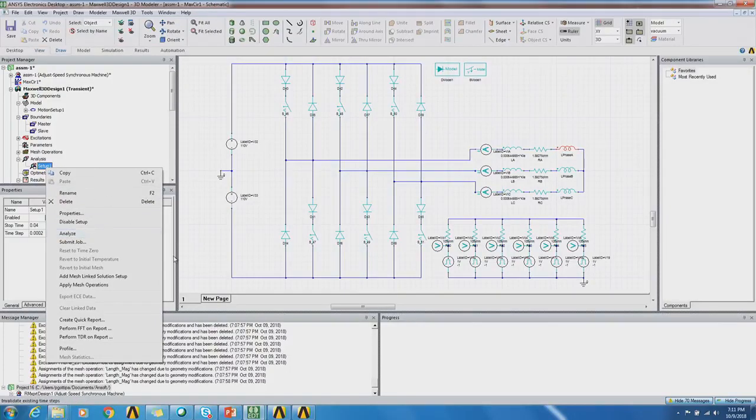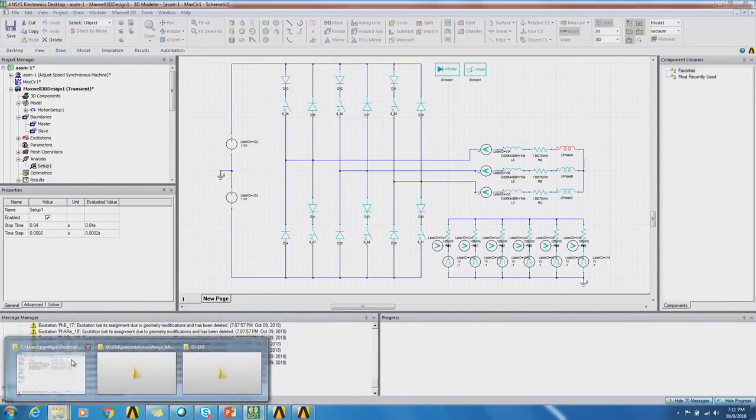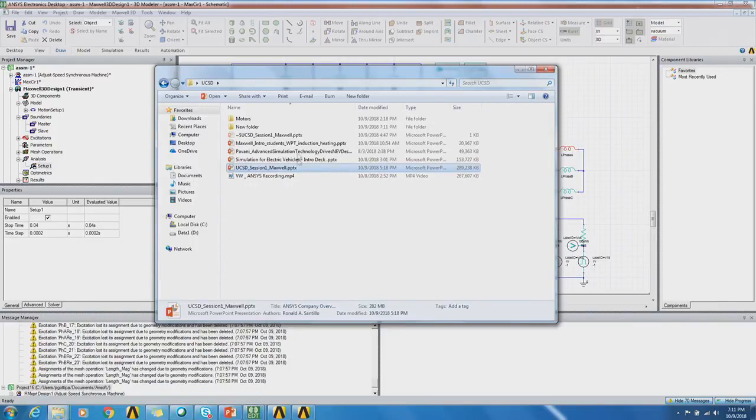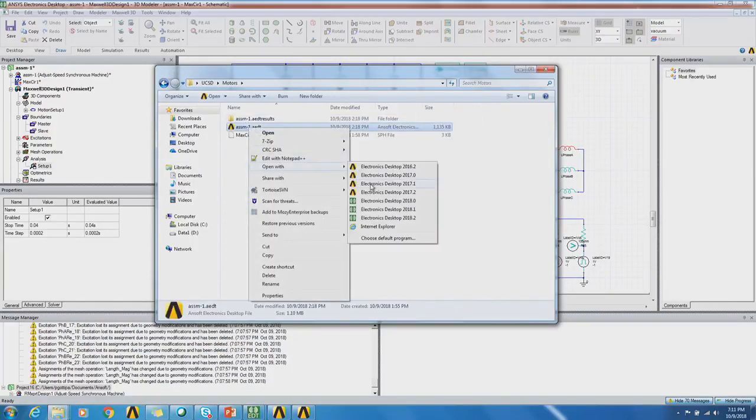So I have run this model ahead of time. And I have run it in 2D, so I can just open this pre-run model and share the results with you.